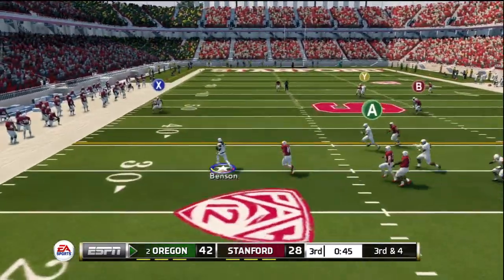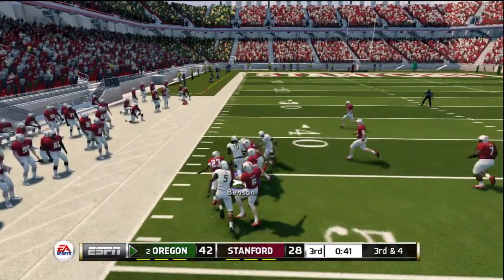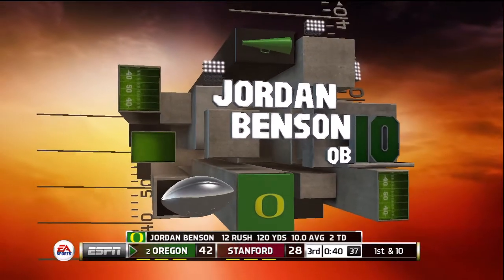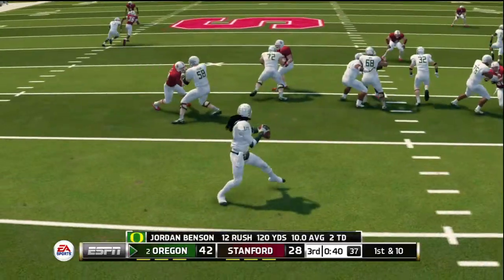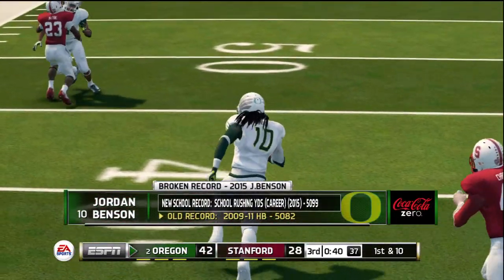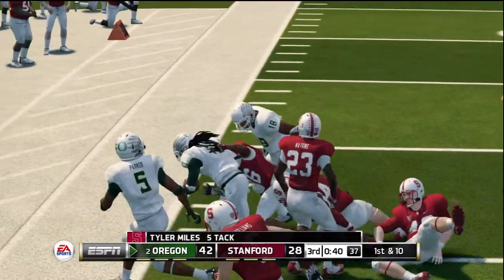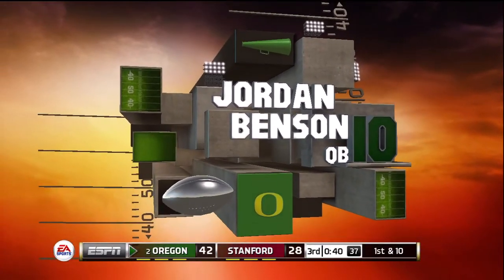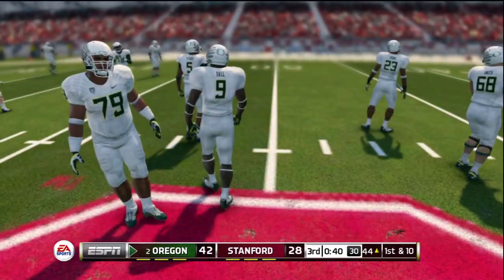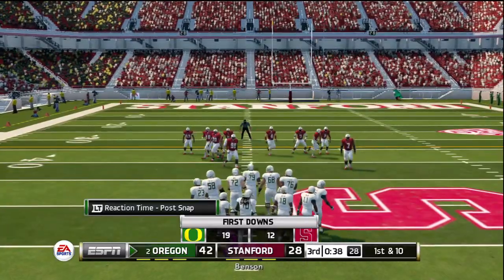He's going to try and scramble. He's under some heat. And he's tackled right around the 44-yard line. And for Benson, he just set a new team record for career rushing yards. He's had his eyes on this record since he stepped on this campus, and it's great for him to finally get there. First down, 10 yards to go. Ball on the 44.